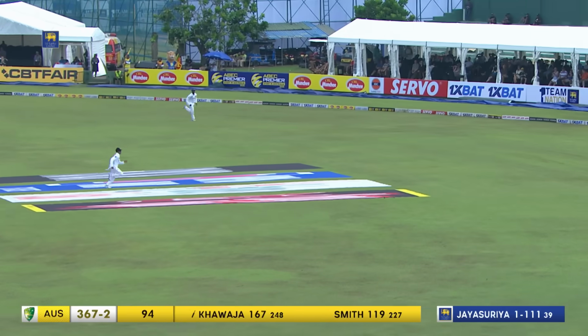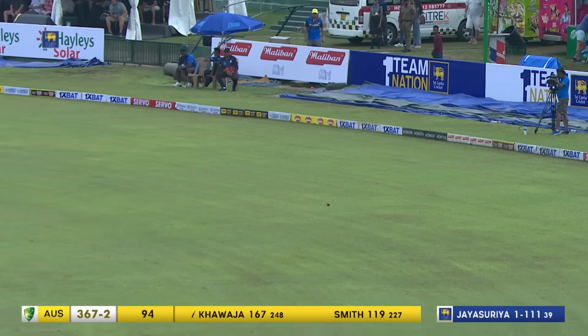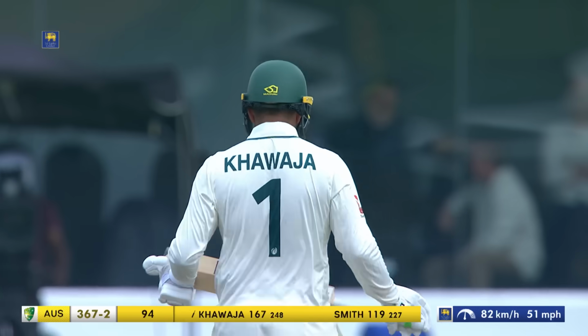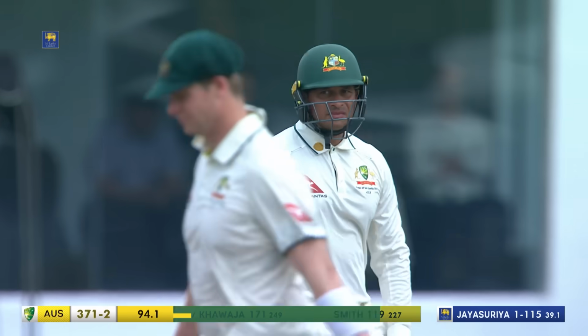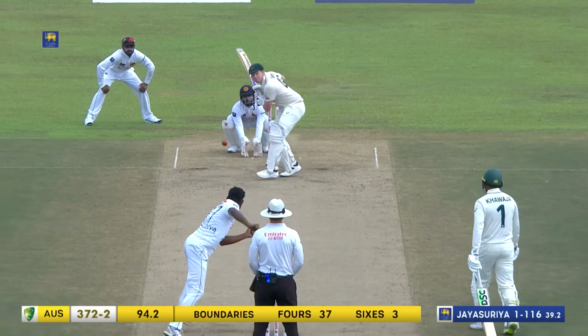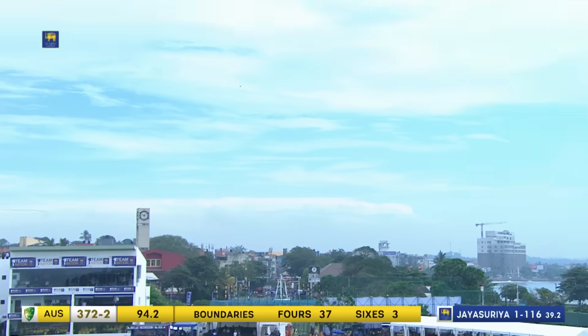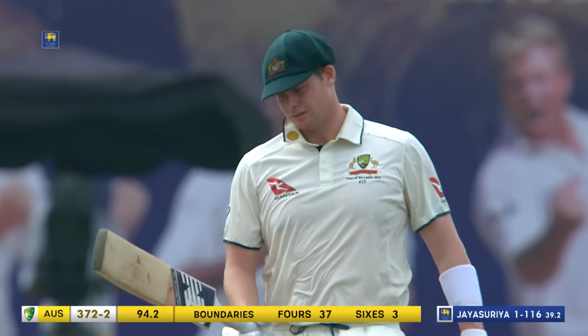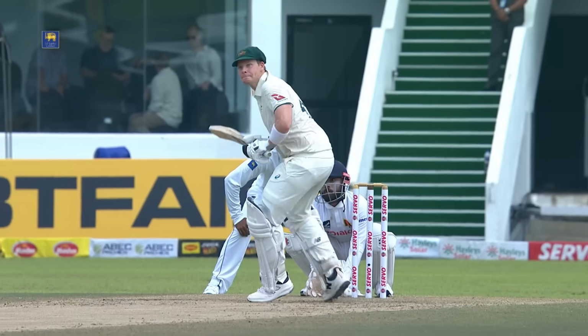That's a nice shot. That's forced off the back foot. Should run away to the boundary. There was pace on, pushed through a little bit, width on offer, and Khawaja needs no second invitation. Really good use of the feet. What about that shot? I like that sound. He's having a lot of fun out there.